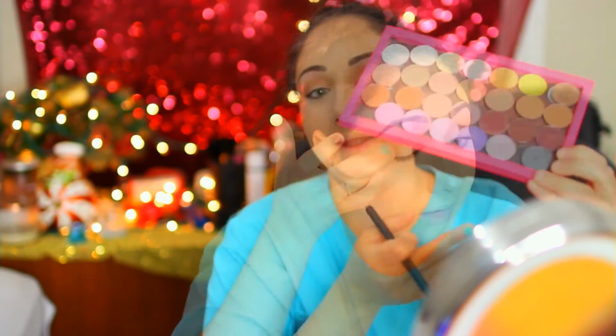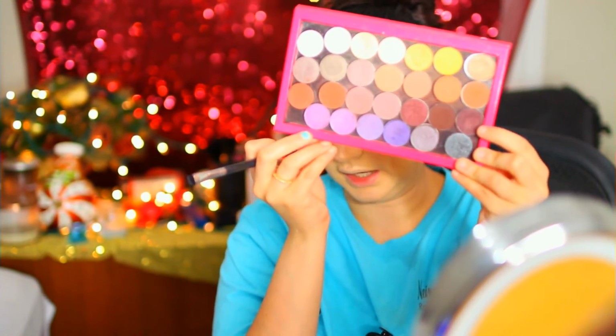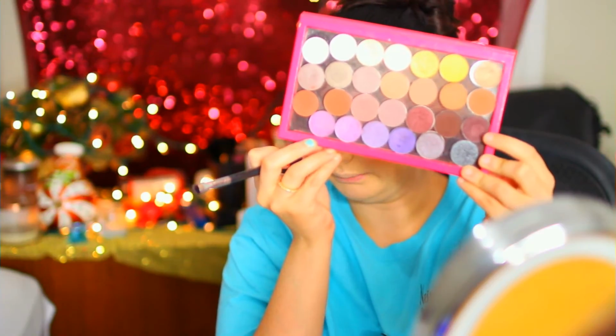Yay. Okay. For my lid color, I'm going to go in with the Colourpop Wisp Highlight because I just love that on my eyes. And I'm just going to press that in because it goes with this glowy look. Then for my outer corner, I'm going to take MAC Sketch, which is like a deep plum purple.